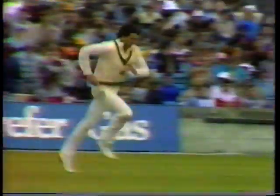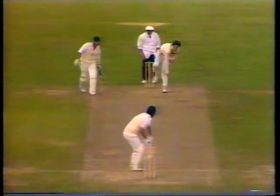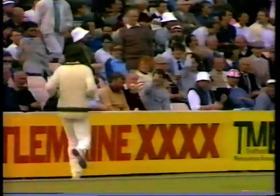We join play now after tea with the very first ball. O'Donnell is coming in and Gatting is taking strike. That's a great way to get things away after tea. Half volley clipped away quite beautifully, as has been his wont here all day. 4 runs on the leg stump.